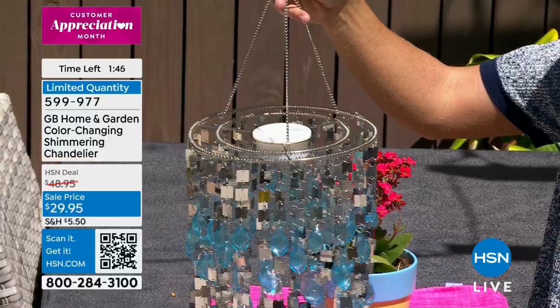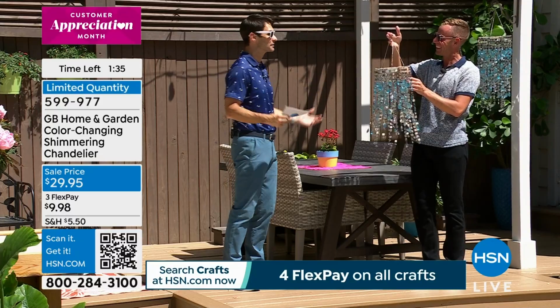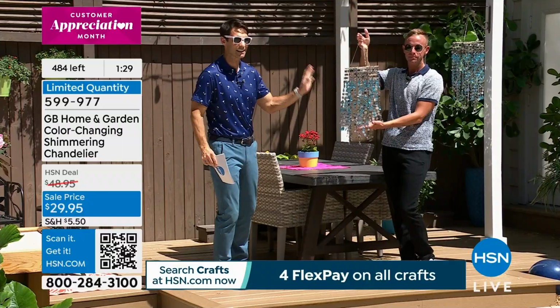Here's the thing. To get this effect, if you're putting this indoors, sometimes we think to get this shimmer and this shine and this beautiful chandelier effect, you have to spend thousands of dollars. When in fact, if it's constructed right, if it's artistically designed, you can get this for $29.95, okay, less than 500.